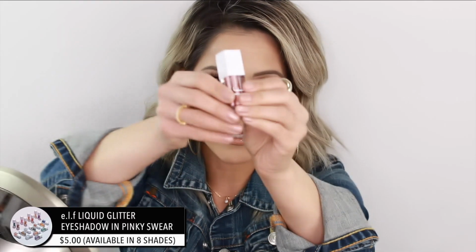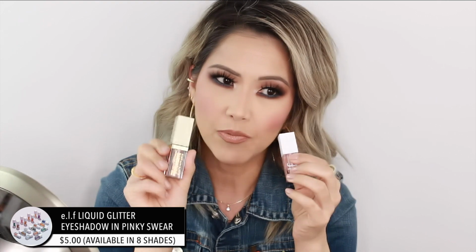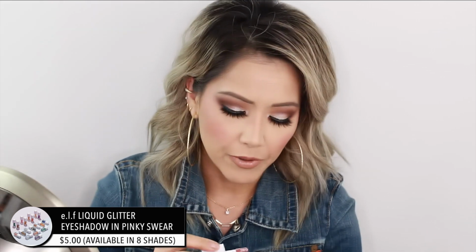Oh my goodness, I totally forgot I had this. Oh, so this was the Allure Best of Beauty eyeshadow, like creamy glitter shadows. They're supposed to be kind of like these Stila ones. I think they're kind of like dupes for it. Let's actually compare. So this is called Pinky Swear, and these are $5. It wouldn't have gone with this look anyway, so we'll do this on a different day. But ooh, that's pretty. Very beautiful.